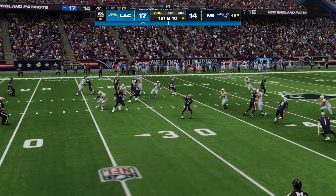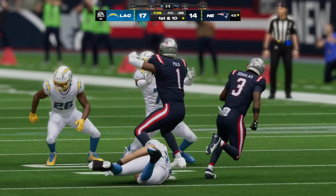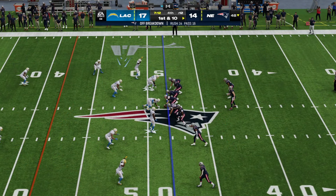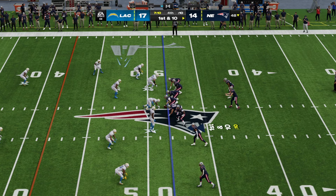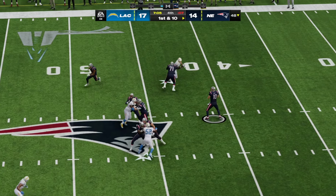Well, this offense hasn't been at their best here. They've made some mistakes. They've been frustrated. They've been largely shut down. But then you look up and say, wait a second, this is a one-score game. So they're still very much in this, and they're on the move here with a first down.